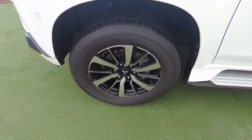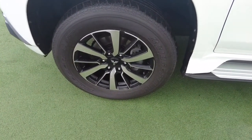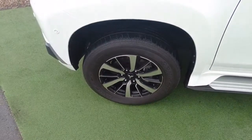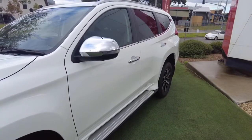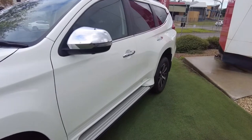Having a look at the front left-hand wheel here, the wheel is in very good condition, and also the rim itself. There are no noticeable cracks, chips or anything like that. No gutter rash as well, which is very handy. We do also have our chrome wing mirrors and door handles on this vehicle, which make the vehicle look very nice and make the flow pretty well.